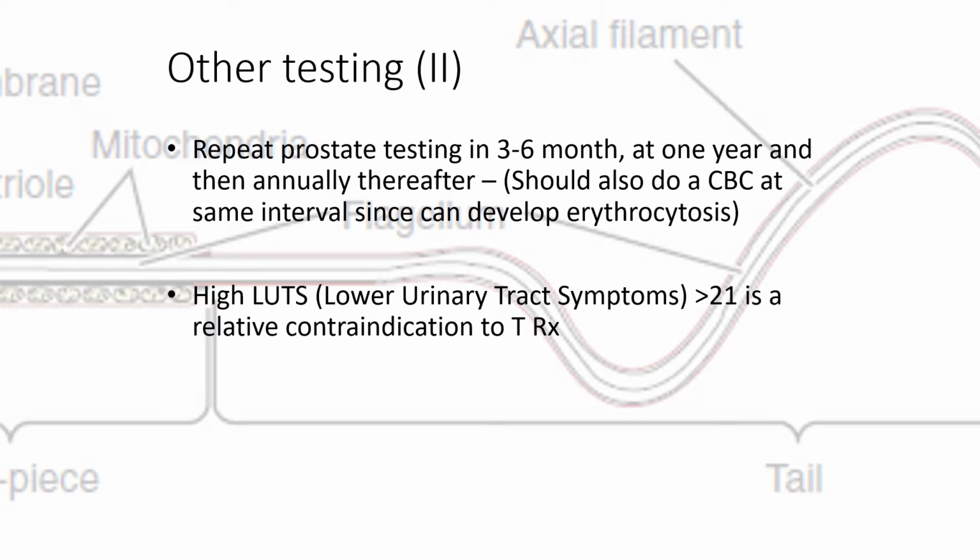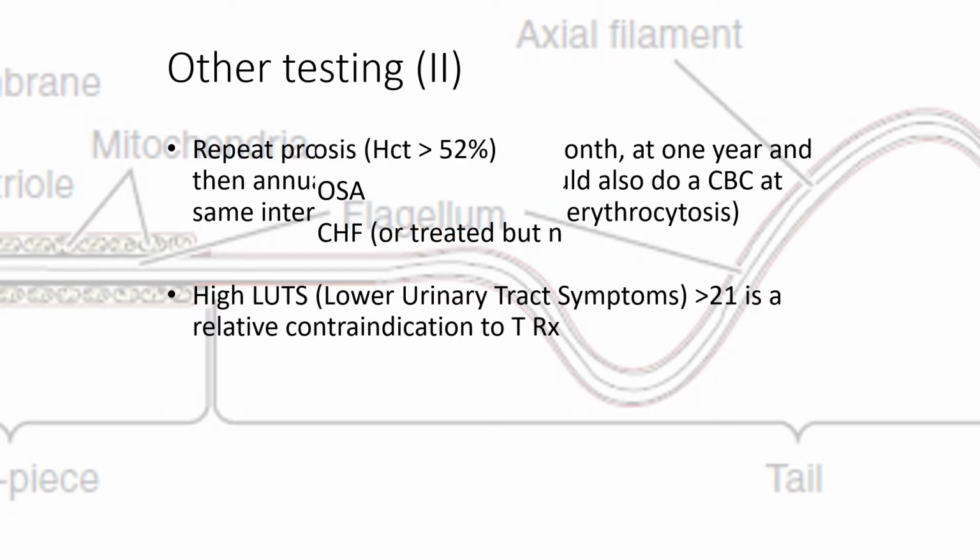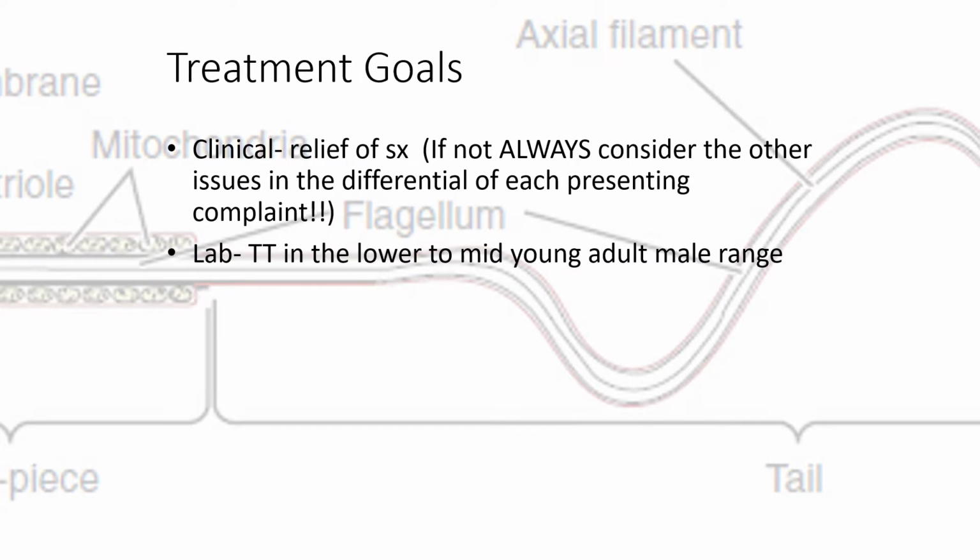If someone has a high LUTS, lower urinary tract symptom score, then that's a relative contraindication. You probably want to get that straightened away before you would give them testosterone. If somebody already has a high crit, you don't give them. If somebody has untreated sleep apnea, which, you'd think that that would be uncommon, but there's a lot of people that refuse to wear CPAP, and so they do still have sleep apnea, and you're really not supposed to give those people testosterone. And anybody with untreated or poorly treated heart failure, obviously, you're going to be very cautious with.